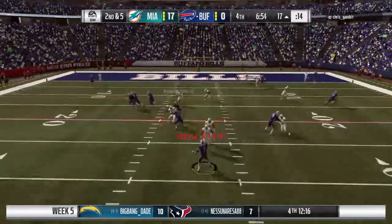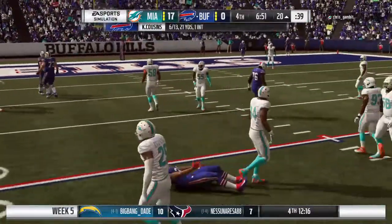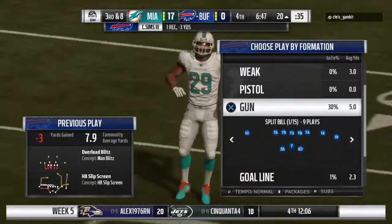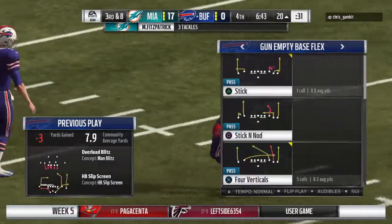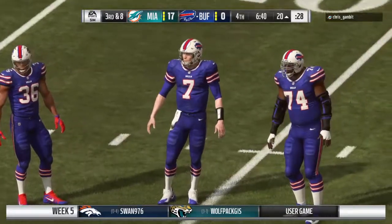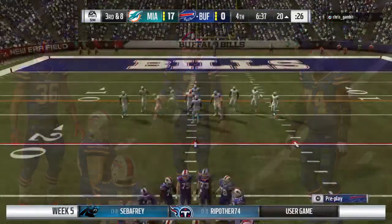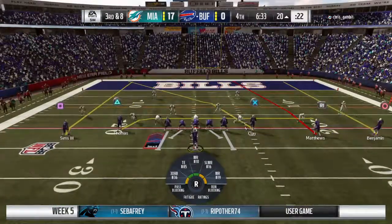Cousins now on 2nd down. Now they go screen. It's complete. And they go the wrong way here. Knocked back to the 20. They'll wind up losing 3. And now it's 3rd down. The Bills on 3rd down. They've converted just 2 for 6 thus far. This is 3rd and 8.